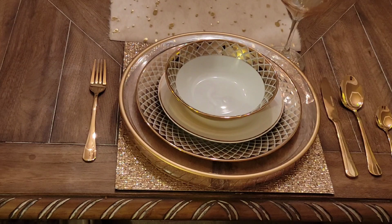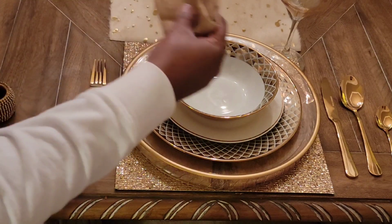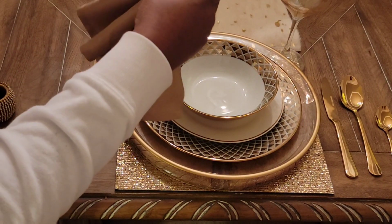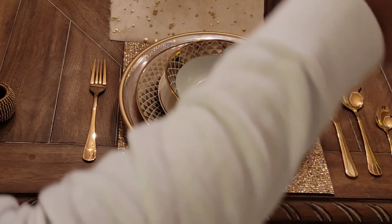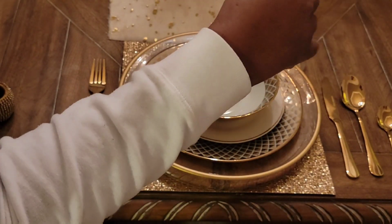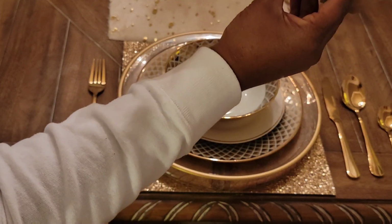The gold plate setting was purchased last Christmas. If you remember my Christmas haul from last Christmas, the bowl and the plate setting, and the salad plate is just an original white plate with a gold trim that I've had for a few years now. Now, these napkins I've had as well from the Hobby Lobby store, and this is my third year using those.